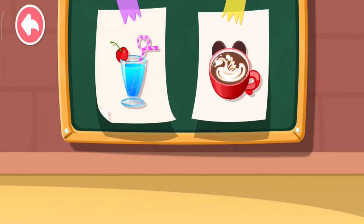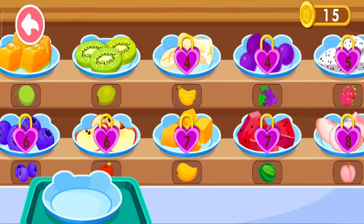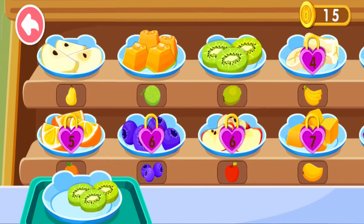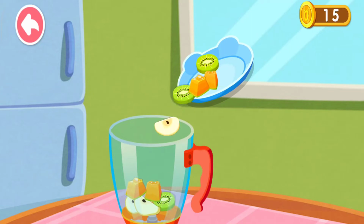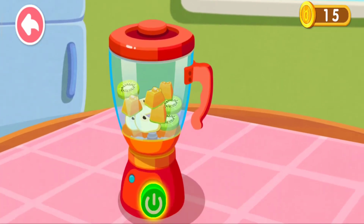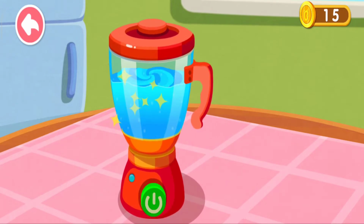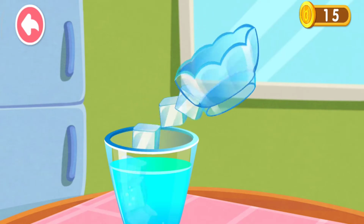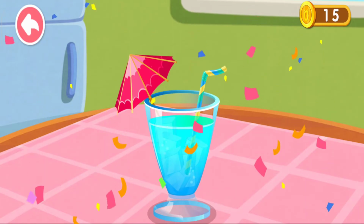This is what the customer ordered. What fruit juice do you want to make? Kiwi. Mommy made pear. I can't wait to make some fruit juice. The fruit juice is done. With ice, it'll taste even better. The delicious fruit juice is done.